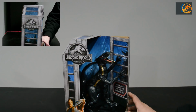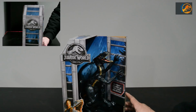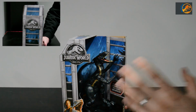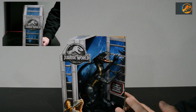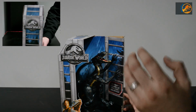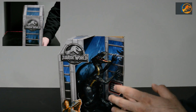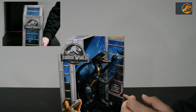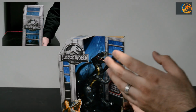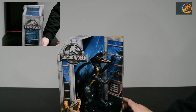I'm not going to spoil anything for anybody who hasn't seen the trailer and is holding off, but basically now the big bad is essentially the Indoraptor. And in the trailer it shows that this dinosaur is very much the spiritual successor, if not an anatomical successor, to the Indominus Rex. I mean, it definitely shares a lot of DNA.